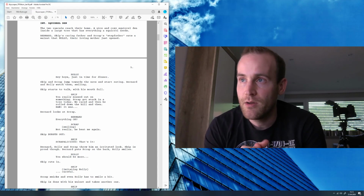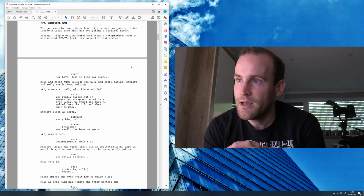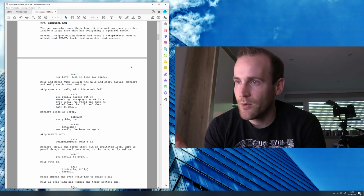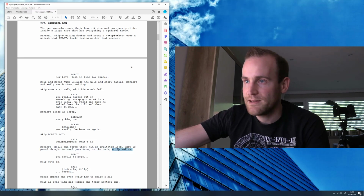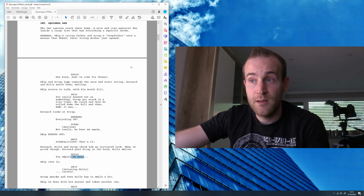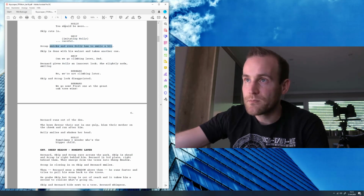Bernard looks at Scrap. Everything okay? Smiling. Not really. He beat me again. Skip bursts out. Scrapalicious, that's it. Bernard, Holly and Scrap throw him an irritated look. Skip is proud though. Bernard pats Scrap on the back. Holly smiles. You should be more, Skip cuts in, imitating Holly, careful. Scrap smirks and even Holly has to smile a bit.